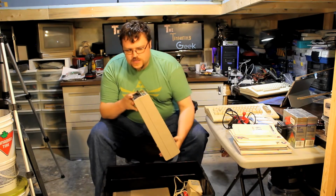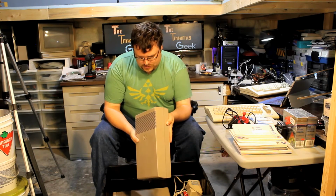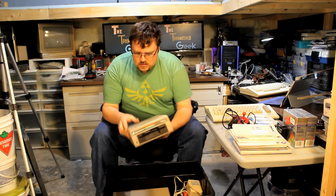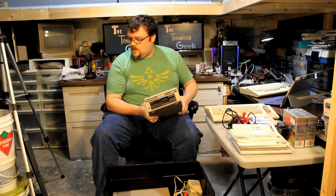Well, something's been shedding plastic bits. A Commodore 1541 dark beige disk drive. Yeah, pretty much your classic standard. I am running out of room.